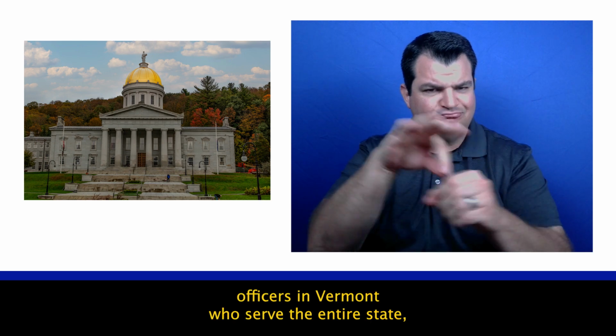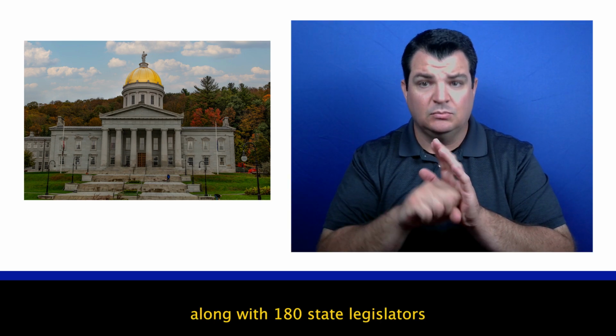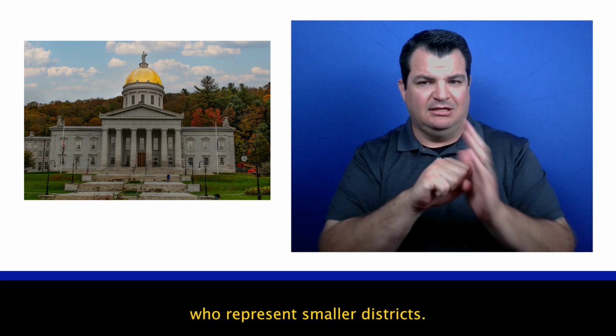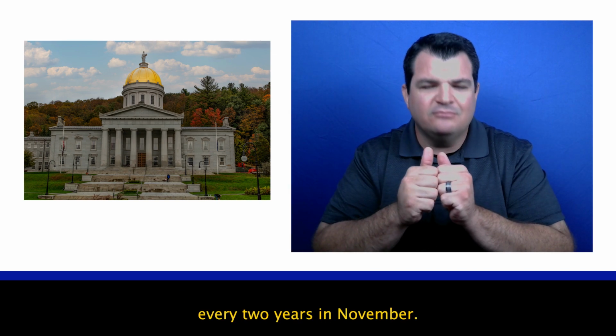There are 6 elected officers in Vermont who serve the entire state, along with 180 state legislators who represent smaller districts. These positions are filled through a general election every 2 years in November.